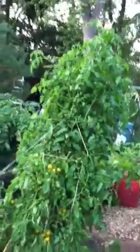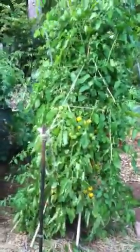This is my wall of hops. That's about 8 or 9 feet tall. And my wife makes hop tea, and we might try to use it for some beer. This here, which is falling over, I have it staked up. And I could get a sense of how big this is, one of those yellow cherry tomato plants.